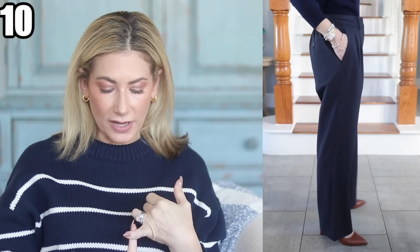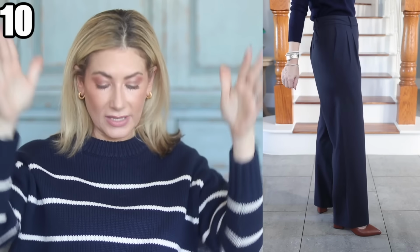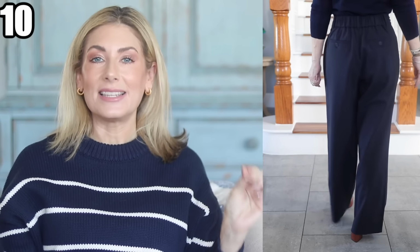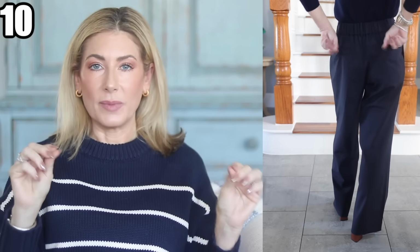They are a 30-inch inseam. They're a high rise. They come right up to your belly button. A wider leg, but I wouldn't say a wide leg. It's 96% virgin Italian wool and 4% elastane, which means they're a little bit stretchy, so they're super comfortable.